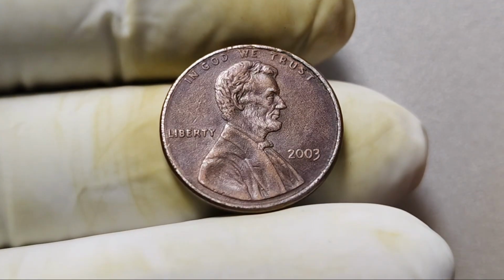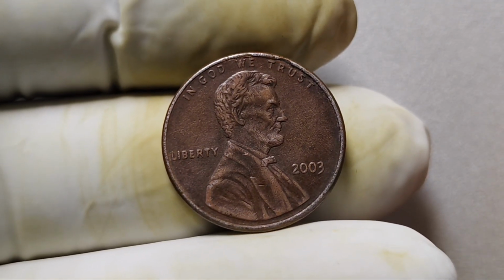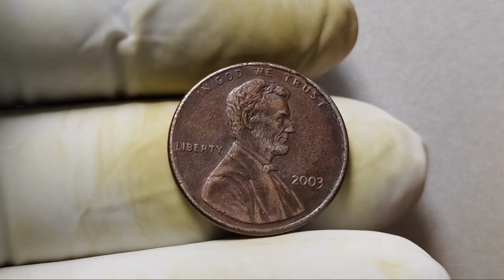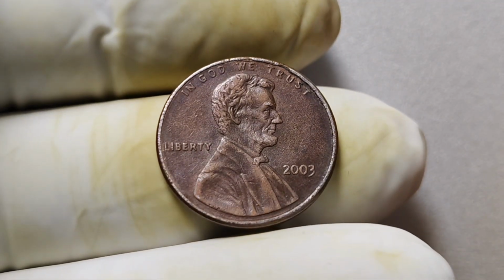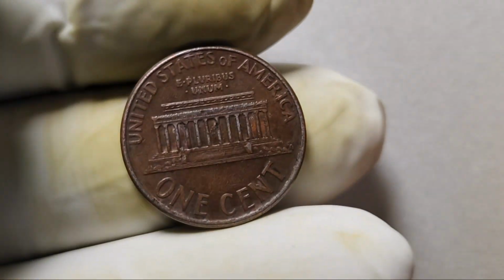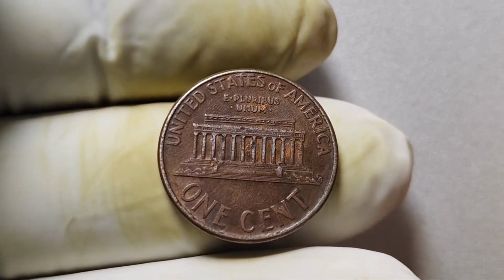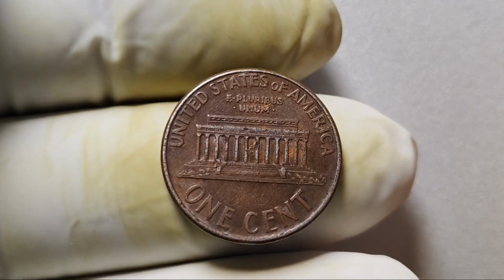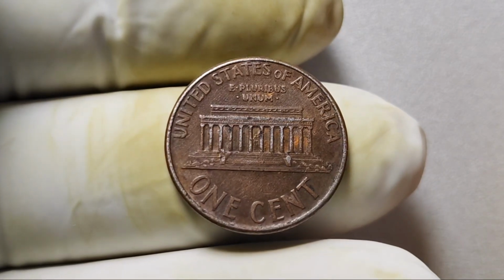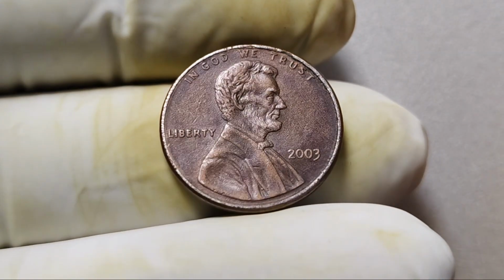Imagine for a second that you're rummaging through an old jar of coins you found in your attic, just a bunch of pennies, right? But wait, one catches your eye. It's a 2003 penny with no mint mark. You stop for a second and think, is this thing worth anything? Well, let me tell you, it could be worth a small fortune. I'm talking $3.4 million here. Yeah, you heard that right, $3.4 million for a penny that was probably just hanging around in someone's change jar.